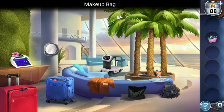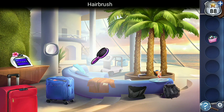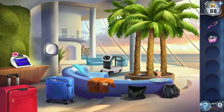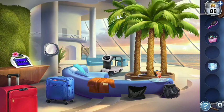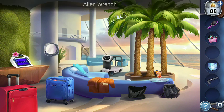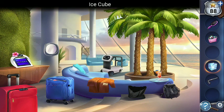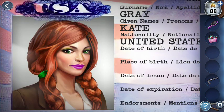Collect the makeup kit, hairbrush, ice cubes from this one, drink, and Allen wrench. Rub the ice cube on the chewing gum here to harden it and remove the chewing gum. Take the passport out.